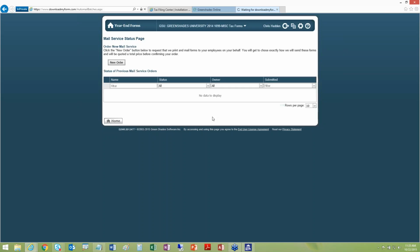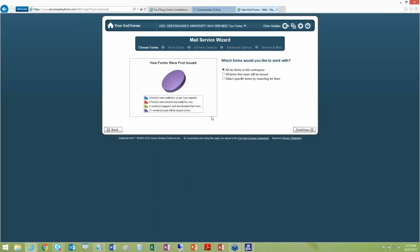But when you come in here and you submit your order, you're going to go through the distribution process, again, keeping that wizard format in place. You're going to come in here and say, okay, which forms am I actually distributing, right? Any forms that maybe you already printed out on paper, you had a vendor stop by the office and you say, hey, while you're here, let me print out your 1099. You can mark those as distributed. So that way when you come in here to use the print and mail service, you're only going to be issuing the forms that need to still be issued, meaning the ones that haven't already been distributed to your vendors.